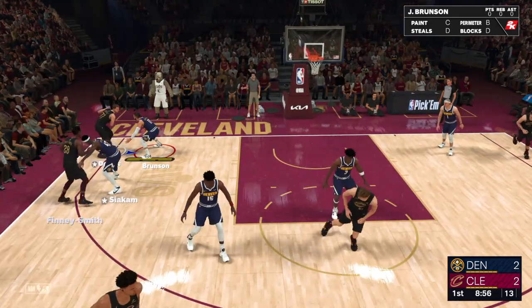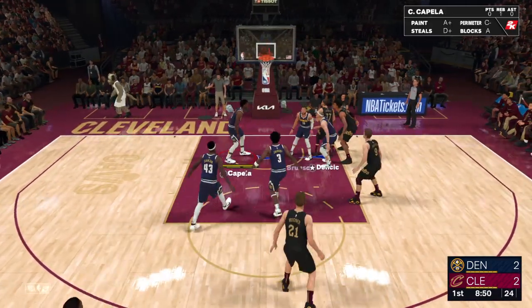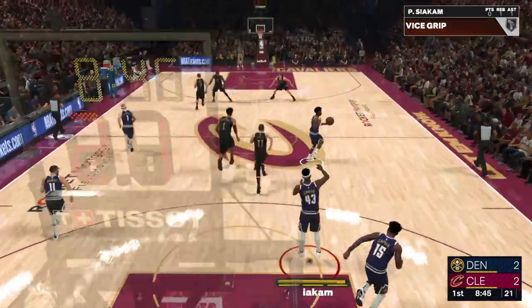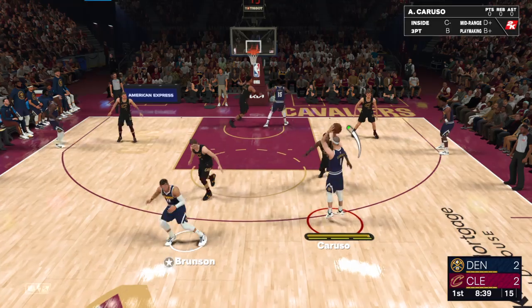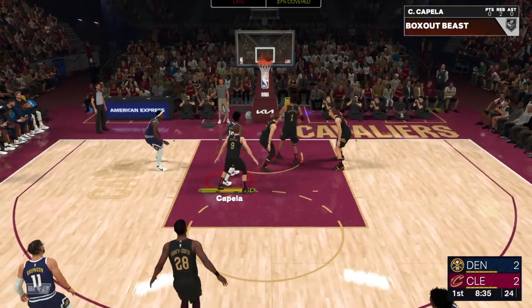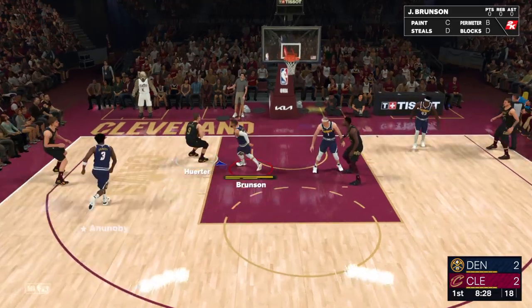A little over a minute gone here in the first quarter. Here's Doncic. And really, this is the role of Capella, to come out, play that strong defense, and alter as many shots as possible. Brunson finds Caruso. Here's Capella. The rebound by Victor Wembanyama. For Cleveland, they've gone 1 of 3 from the field to start this one so far. Here's Huerter.